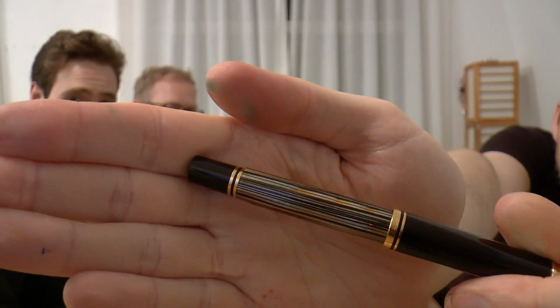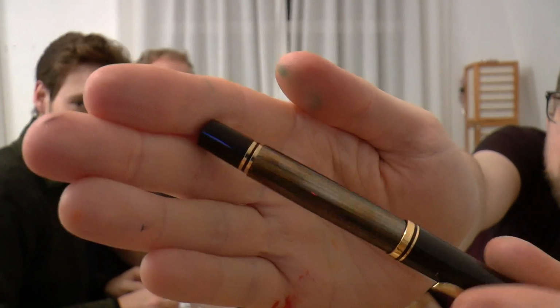I've already shown it close up, but let's do it again. Of your hand or pen? Both. At the same time. That design is also stone or just plastic? Oh, I don't know if it's plastic. I think it's some sort of cellulose acetate. Oh, plastic. Okay.